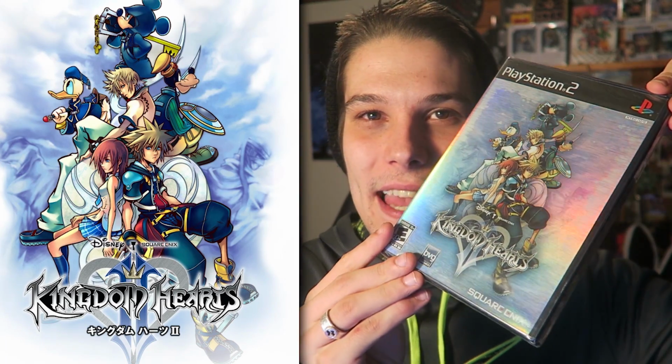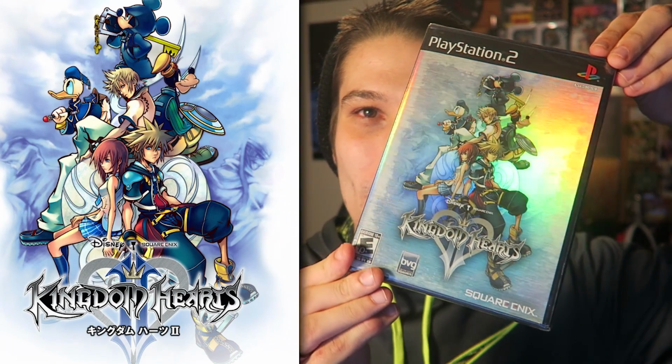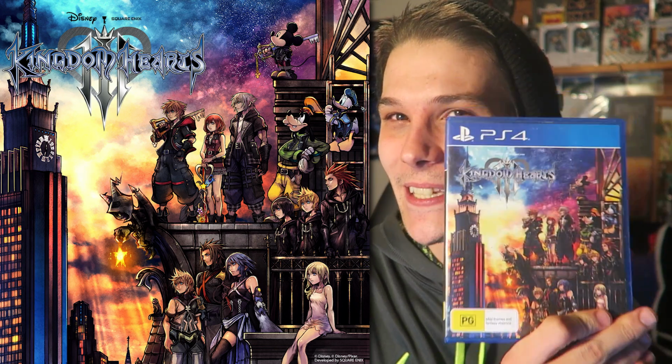Also, this Kingdom Hearts game had the absolute best holographic case of them all. Look at that rainbowy goodness, my dudes. God dang, it's like staring into heaven. That just leaves 2 left, and the next one I pull will then, of course, reveal what my absolute favorite is. So coming in at number 2 is bada bing bada boom, Kingdom Hearts 3, baby.